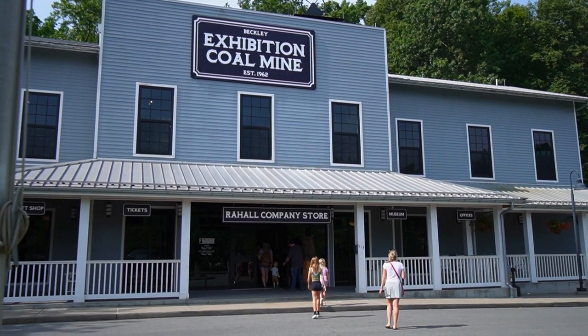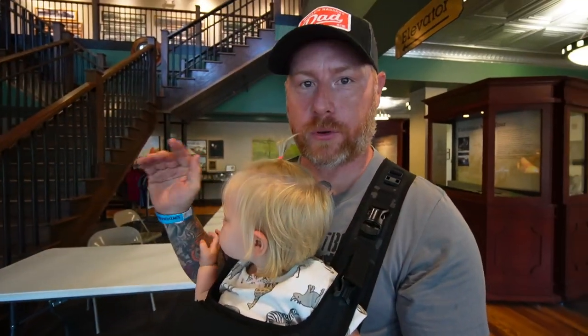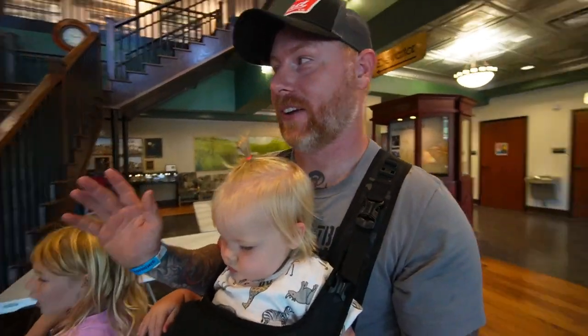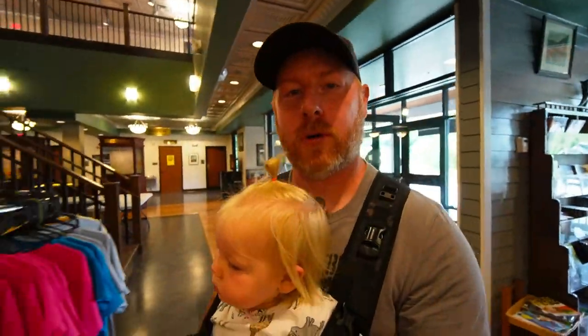All right, so we are at this exhibition thing. We're gonna do this museum. It's an underground, I think there's a railroad thing. I think we're getting on a train and going on a railroad underground through this coal mine. I'm super pumped about it. I love this kind of stuff. The people that work in these coal mines are like the heart of our country. I really want to know more about it.